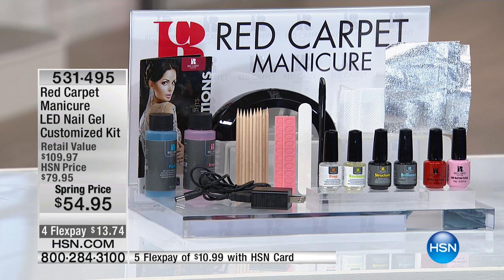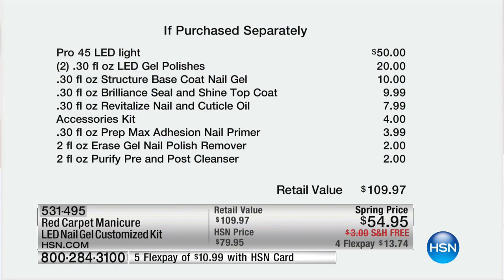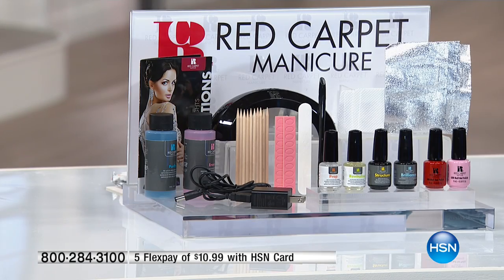At this value, when you look at $54.95, when you look at just the light itself, that LED light, you're looking at $50 just for the light. And this is a professional salon manicure that you're doing at home. Honestly, Chelsea said something to me that I thought was so important. I'll share that in just a second, but on the screen you're looking at the value. This would be $109.97 if you were to purchase everything separately or out at any of the other retailers this is featured at. So at $109.97, we are slashing the price by 50%, and you're saving that today. Limited quantity to go around, only about 1,300 available, and that is it.